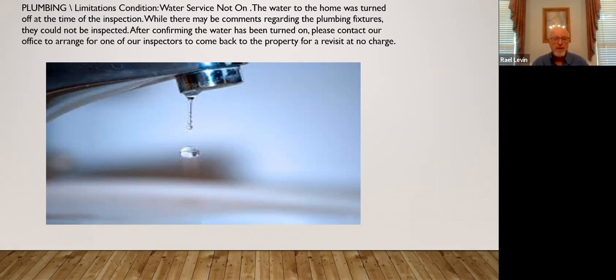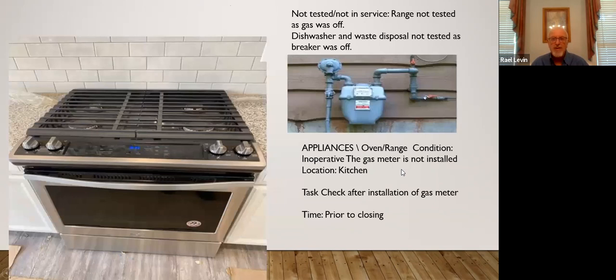So what will happen then is we'll request that the water is actually turned back on. And then again, we would come back out and finish the inspection at no charge. And bear in mind, the rest of the inspection would be totally done. Everything would be in place except for the physical turning on and off of the water, which we would need to see that the faucets were working and not leaking, and certainly the drainage the same way. So that's how that would be approached.